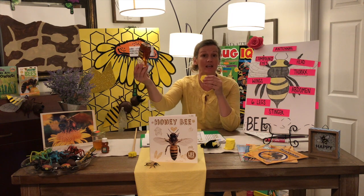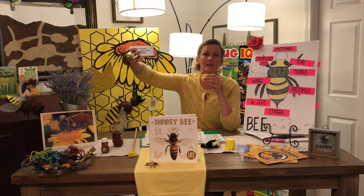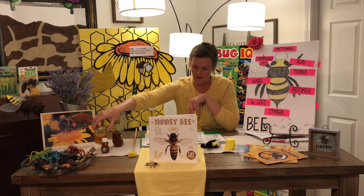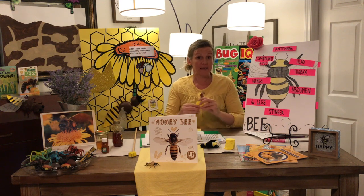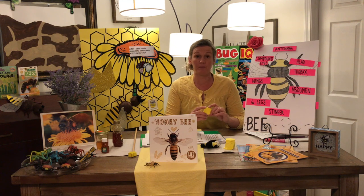Do you have honey at your house? Some honey that you see is runny like this. Sometimes you will see the honeycomb inside of the honey. The bees eat some of the honey, but there's special people called beekeepers.